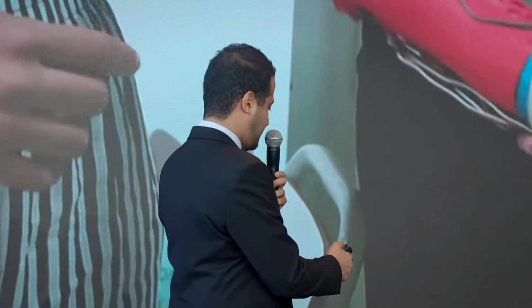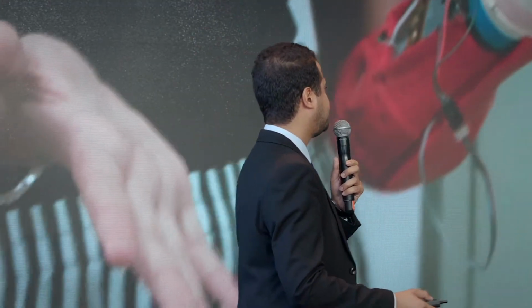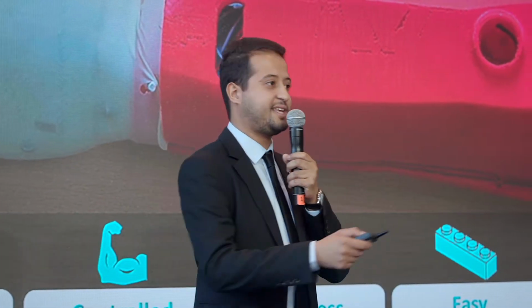We are developing a bionic hand that is 3D printed using an ecological raw material. It has an adjustable socket since children grow fast. It's controlled via muscles, so no need for any surgical intervention to implement it. Easy to use thanks to our AI algorithm, and easy to assemble, like Lego, and has a solar and wireless charger since many communities don't have access to electricity. All of that for $1,000 and less, which is 10% of the conventional price of a prosthetic hand. And we'll try to make it open source to impact more people.